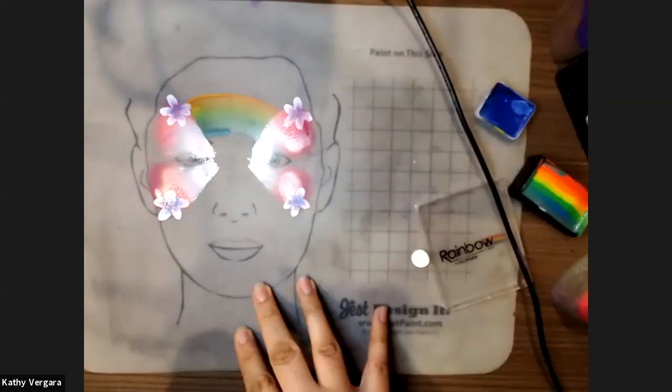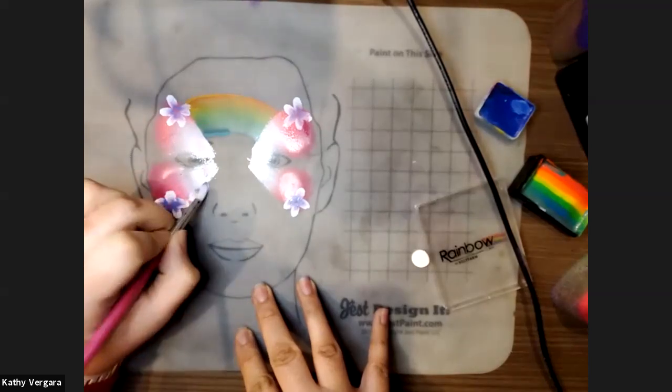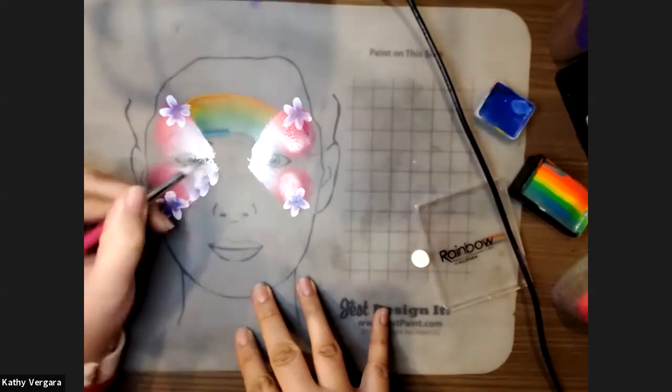Okay, so I'm just going to start by laying flowers right in the corners. And now I'm just going to alternate sides.